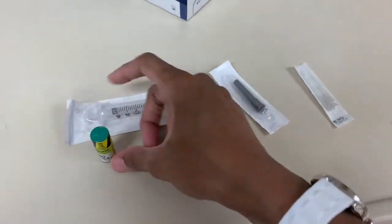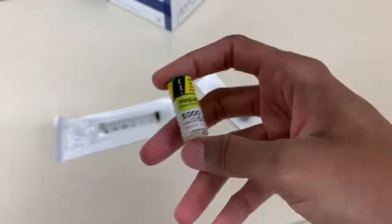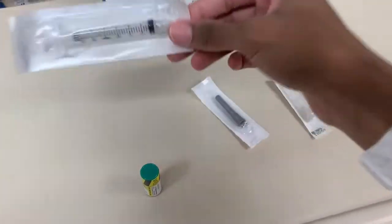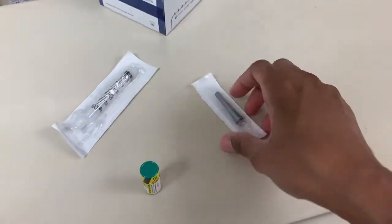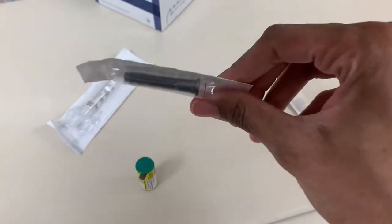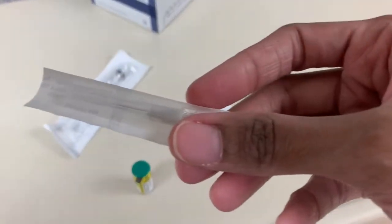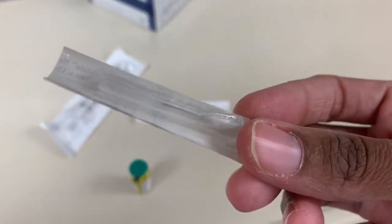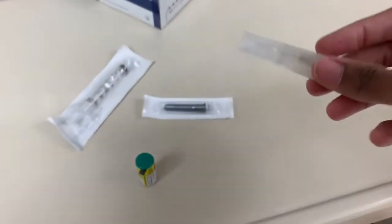So my patient needs a heparin injection. It comes in this little vial like this. I'm gonna draw it out with one of these syringes, a blunt tip needle. These are not sharp. And then I'm gonna switch it right before I poke them with this little needle here. All right, so now I'm just gonna draw it up.